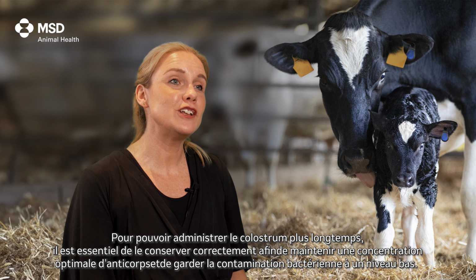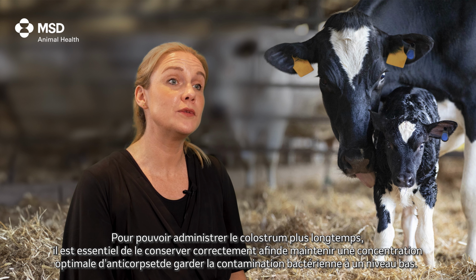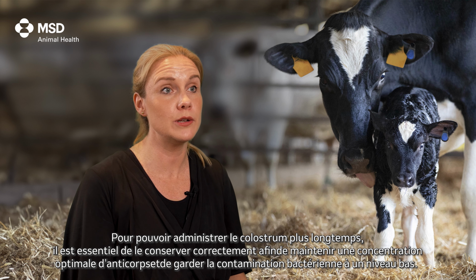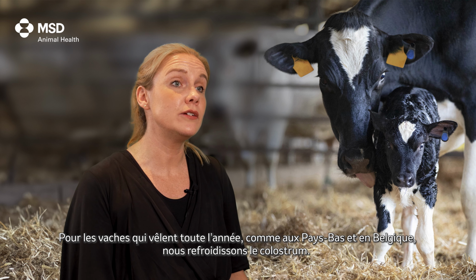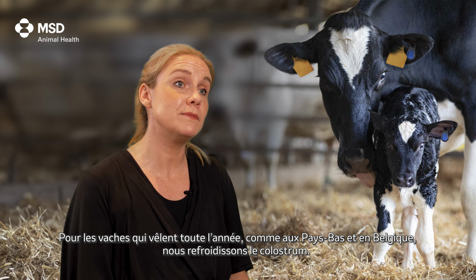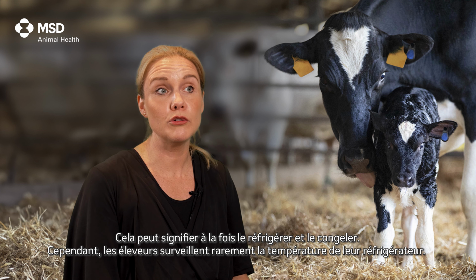In order to feed colostrum in an extended way, we need to store it to promote good antibody concentration and to keep the bacterial contamination low. And usually in Northern Hemisphere all year round calving systems, we use cold temperature storage to do this. And that can involve refrigeration or freezing. But seldom do farmers actually monitor the temperature of their cold temperature storage.